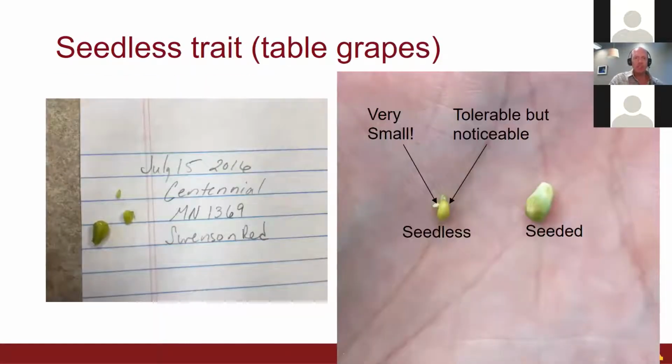We're also breeding for seedless grapes. Right now, because we're at veraison, that's a good time for us to bite into our table grapes. They don't taste good, they're high in acid, but it gives us a first pass of what the seed trace or the seed size looks like. The images here give you a representation of what that looks like, from very small, like Centennial and traditional seedless grape, to Swenson Red, which has a gigantic, fully functional seed inside.